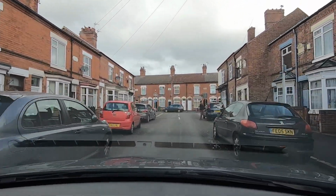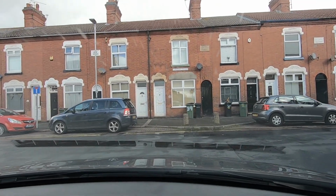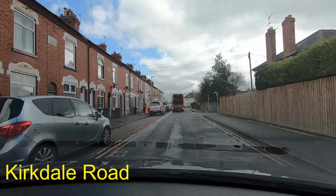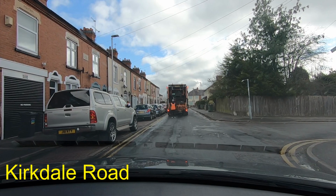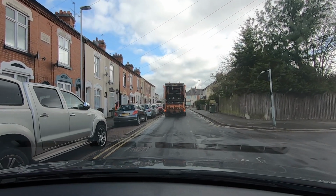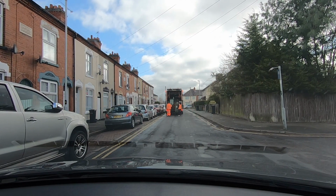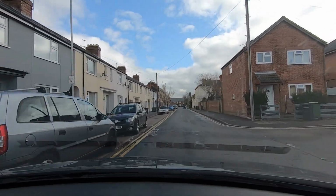We're turning right, and we need to be on the right hand lane as we approach the end of the road, since it is a one-way street. Just creeping out, peeping and creeping. Just going to get ourselves around the dustbin lorry. I'm just going to turn the film off whilst we get past the dustbin lorry. There we go, just got past the dustbin lorry there now.